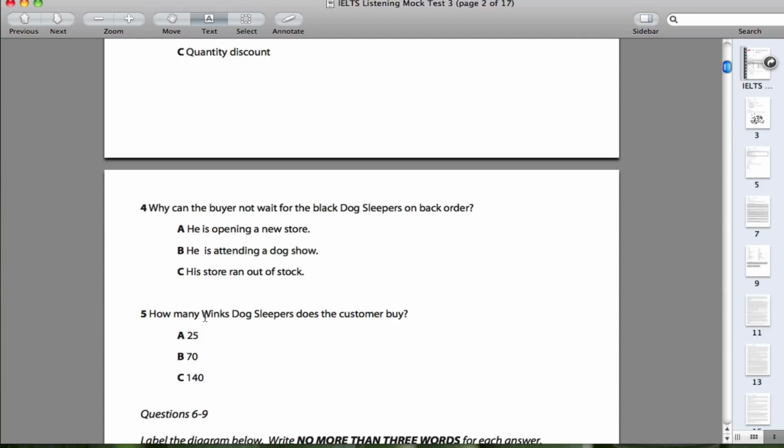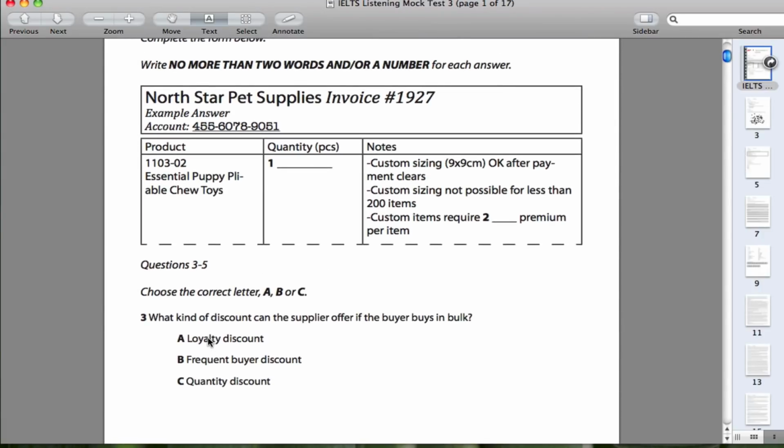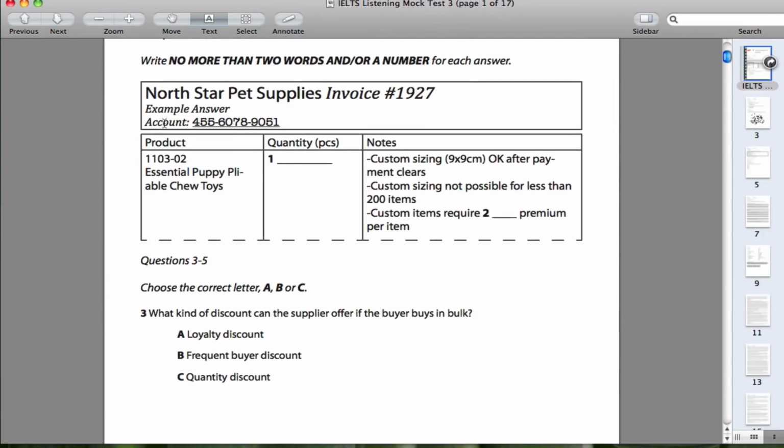You will see that there is an example that has been done for you. Again, the number. On this occasion only, the conversation relating to this will be played first. Here's the example.